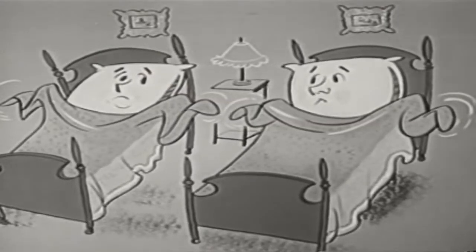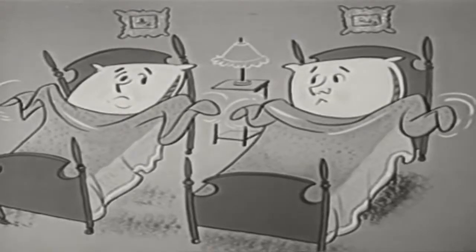Well, Thomas Edison said you can get along with just 4 hours sleep every night. And he was right. I tried it, and it works. That is, if you get 8 hours sleep every day.